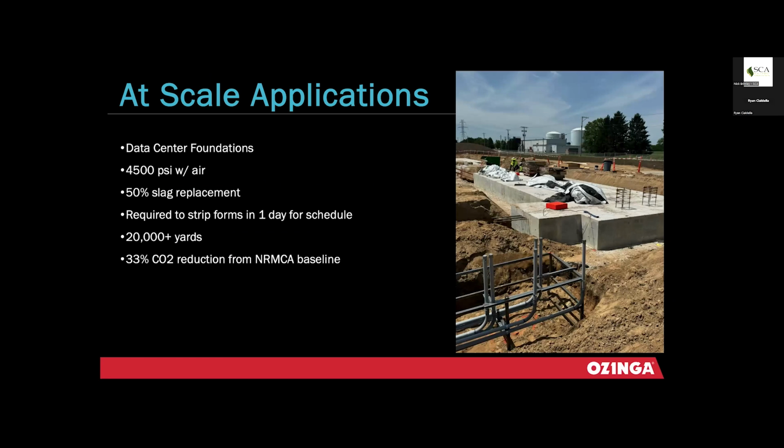So one particular application, again, we felt that foundations and footings are a great application to really start to push the boundaries of slag replacement. This was a data center we recently worked on. There was a 4,500 PSI with air requirement for these foundations. And as you can see, they're fairly large in scale.